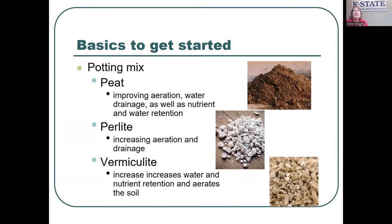Peat is a wonderful substance that allows large particles to be in there. And so water will go into those particles and then drain off well. And so your plant will get the water it needs, as well as the air, the oxygen that it needs. It'll hold on for a little bit and then let go after a while. The perlite helps with that. It helps with increasing aeration so that you can get the airflow in through there.